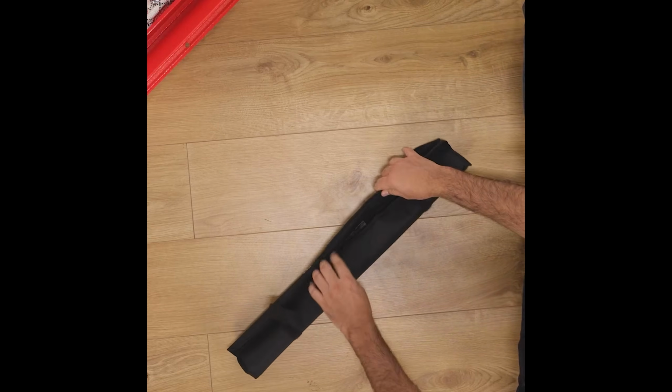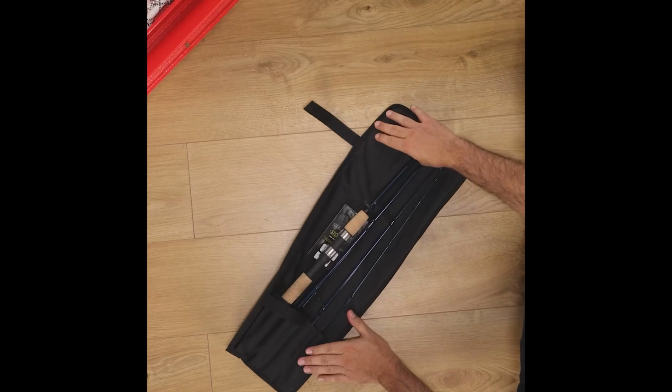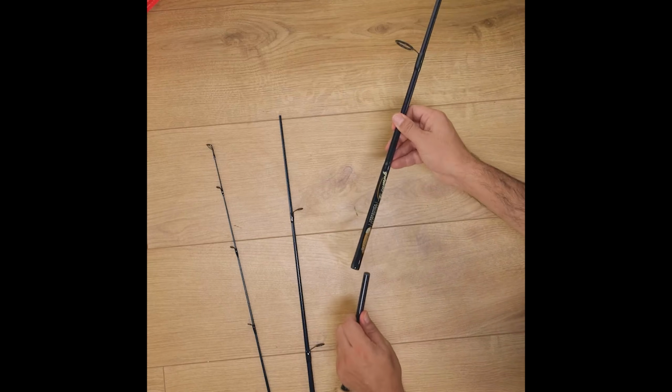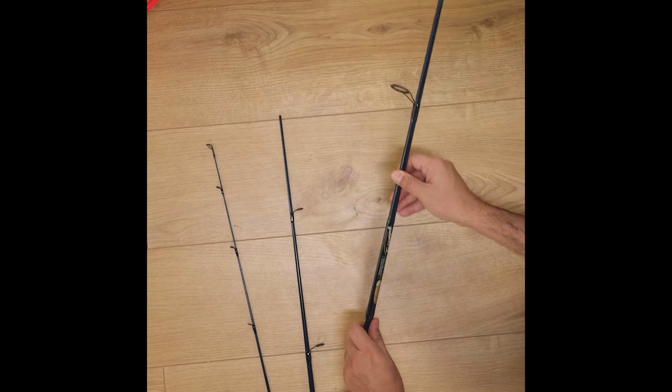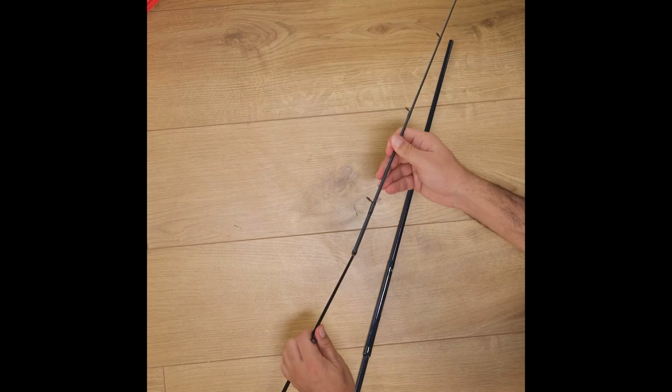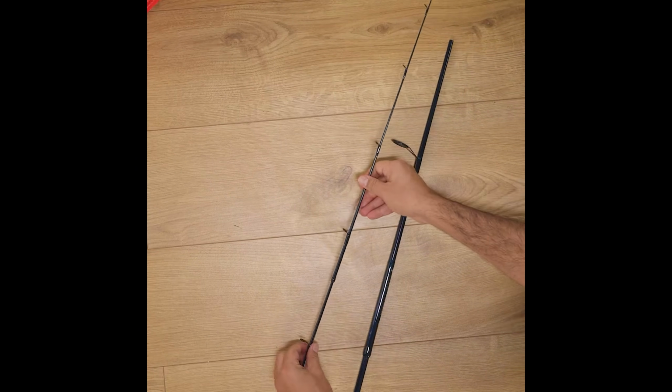A premium cork handle, flawless balance, and top-notch build quality seal the deal. Sure, assembly takes care, and guides need gentle handling, but those are tiny trade-offs for what might be the best travel rod out there. If I could only own one rod, this would be it. That's a wrap on the best fishing rods of 2025.